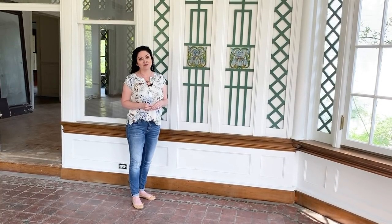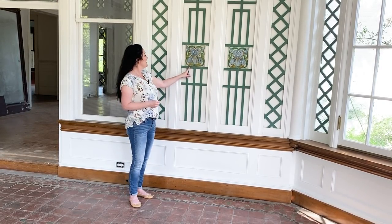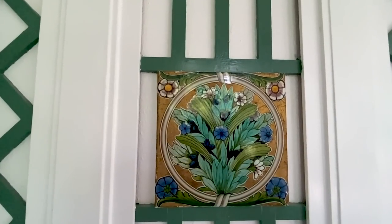The original owner of this home was a great collector of Italian tiles, and she would actually travel to Italy and have crates of Italian tile shipped over to use in the construction of this home and its gardens. We have some spectacular tiles to show you outside. But for right now, inside our treillage design, you see incorporated these beautiful Italian tiles depicting iris.